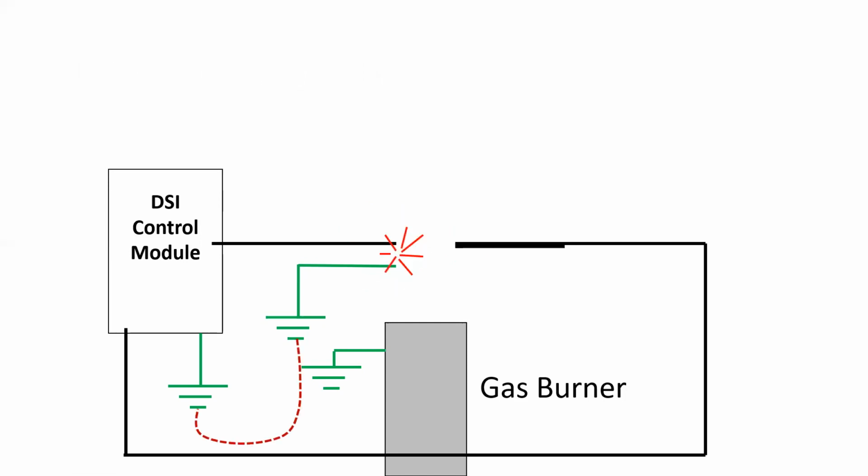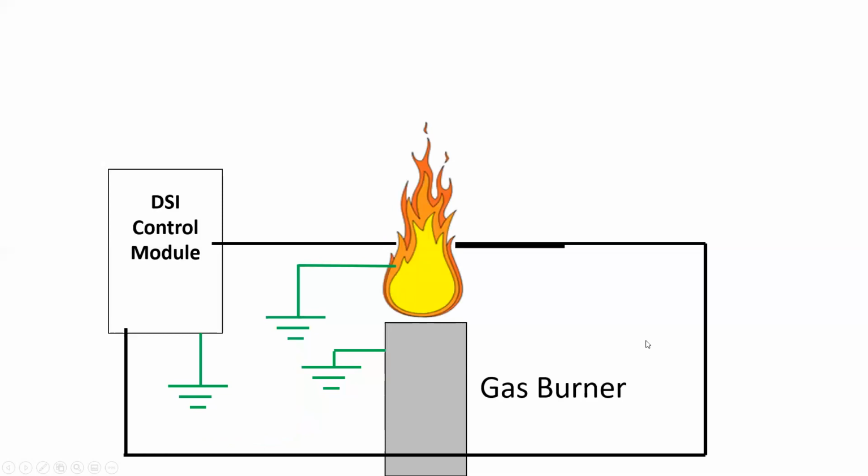When there is a call for heat, we already know that the combustion air blower will run for a time, and when the pressure switch closes, it will then allow for the furnace control board to ignite the main gas. The main gas burner will open, allow gas to flow, and then it will ignite it at the same time. As soon as it's ignited, there needs to be a means of proving that a flame is present. And the way that most modern heating appliances will accomplish this is through use of a flame rod.